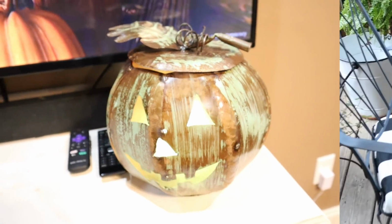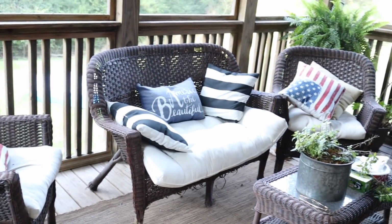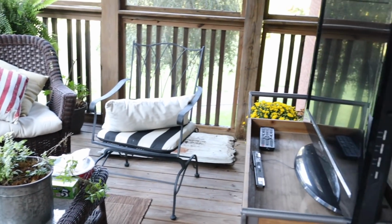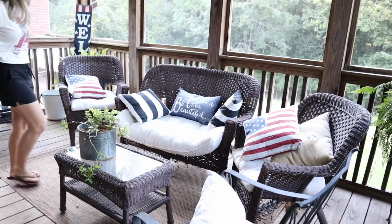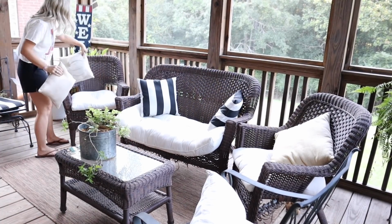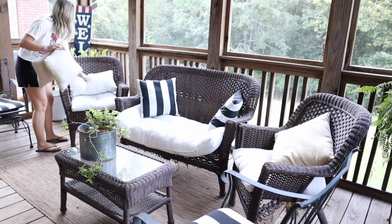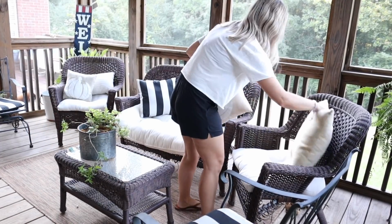Now we are going to be cleaning up and decorating her back screened in porch for the fall. We love sitting out here. Addison and I actually played a lot of Super Mario on the Wii out here. While we were sick, we just hung out here a lot. It was so nice. So I'm just going to give it a quick cleaning and then bring out the pumpkin pillows and some mums and orange lights and some leaves.